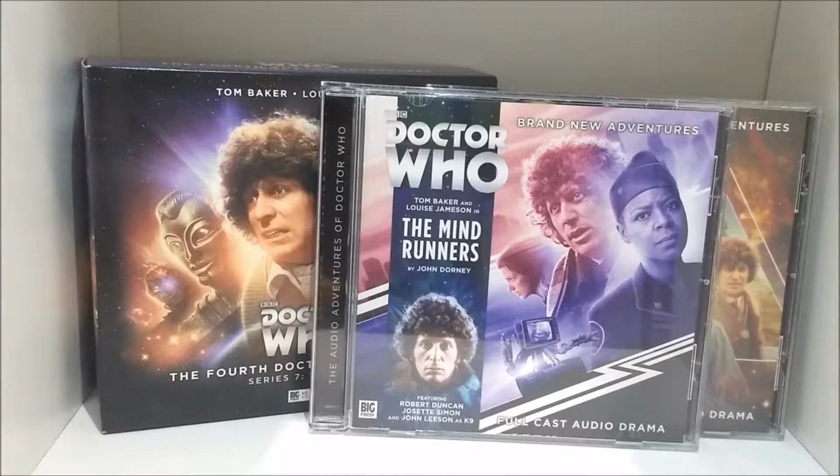Obviously, more standard packaging than the 10th Doctor box set, which came in the book, but still very nice, and the CDs are all very good. But that's enough of the packaging. Let's review the Sons of Kaldor.